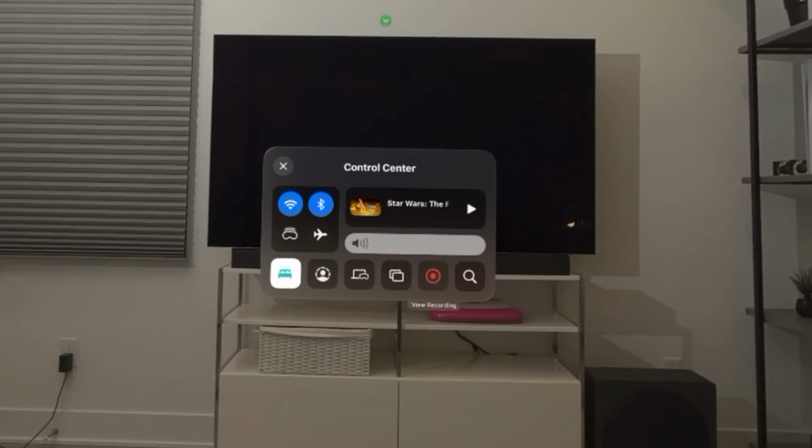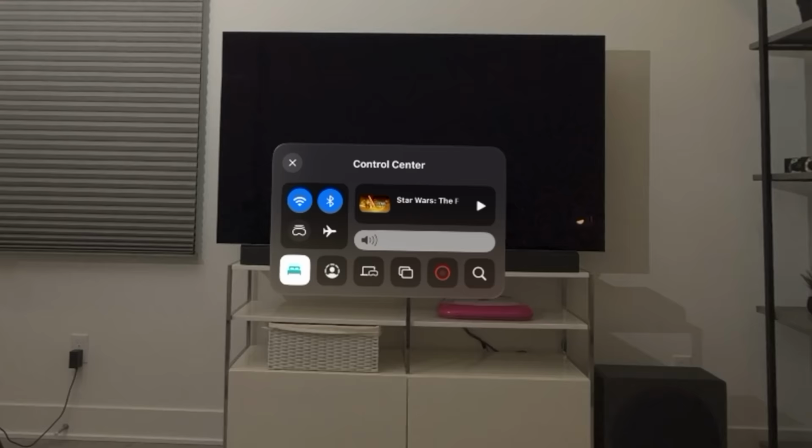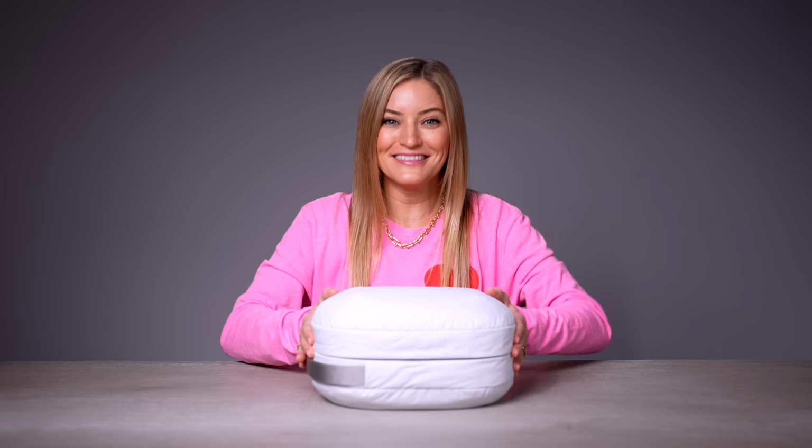This does have a travel mode, so if you are on a plane, a train, or if you're the passenger of a car, you can set that into travel mode so you'll be able to use this while you're moving. I won't be testing that out here in this video, but stay tuned for a future one where I take it on the go and see what it's like. Now the moment that we've all been waiting for, let's set it up.